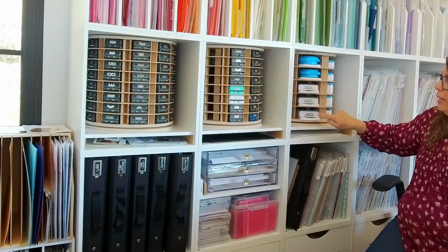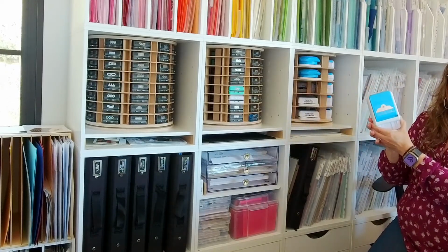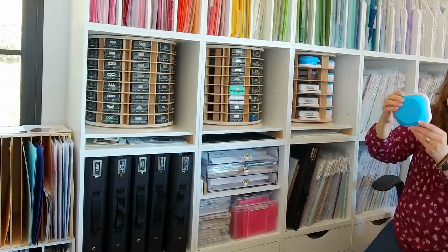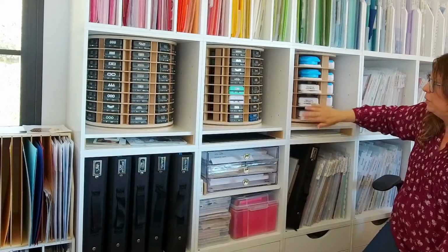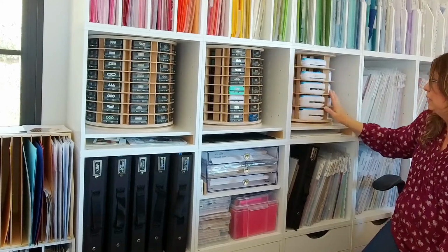I also wanted to point out the tag punches fit in the spinner. I know this is a little far away. I hope you can see it, but I wanted to get these closer to me because I do use the tags, and also the little four corner ones. They haven't made these in a while, but there we go. These fit on there too. I was playing around with some of the other odd shaped punches, and those do fit on the spinner.